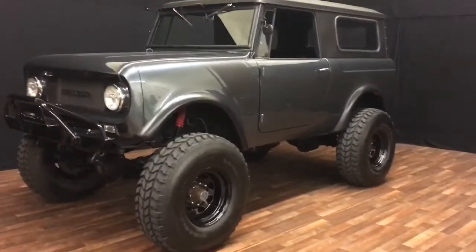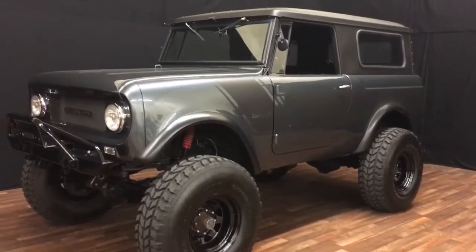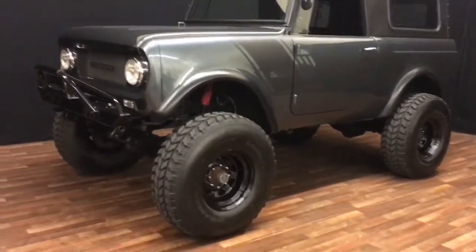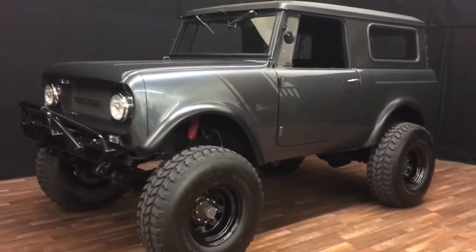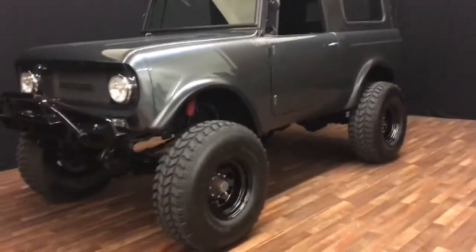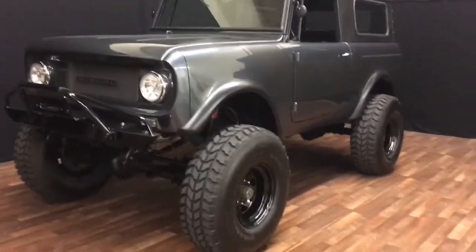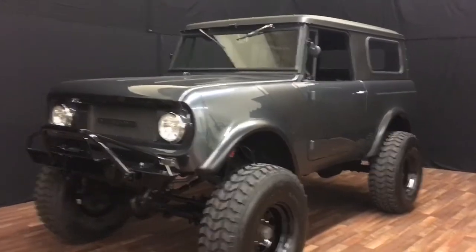Alright, I'm going to make a walk around video of my 65 Scout 800. It's probably one of the coolest Scout 800s you've ever seen, but I've decided to put it up for sale up on eBay here. And a little bit about me: I am a collector and a builder.